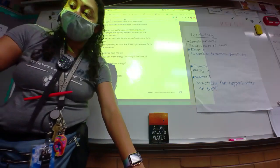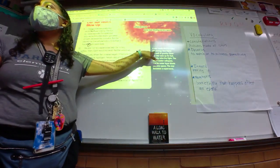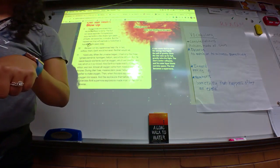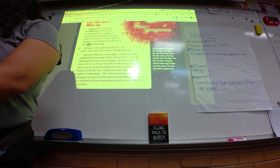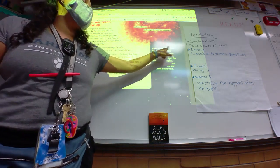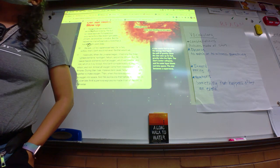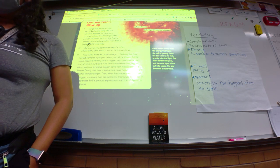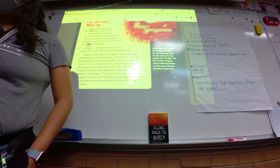Okay, let's go back to page 20 and read this part right here. Eliana, tapa boca up. Thomas, put your mask on, please. Okay, so a star needs fuel to make the energy that fights the pull of gravity. Once the star uses up its fuel, gravity wins the fight, the star's center collapses, and its outer layer blasts out into space. The star becomes a supernova.